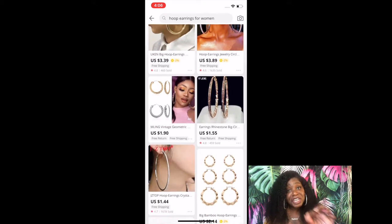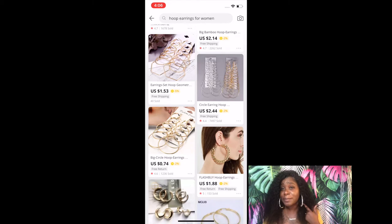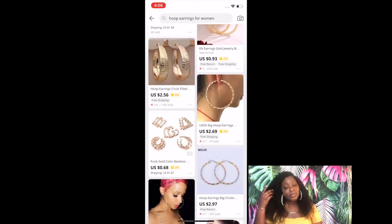And boo, did you see them prices? These are the same earrings that be in your local beauty supply store for about $20. Now you see where they get them from. What you don't know won't hurt you, but now that you know, you ain't gotta get played no more, boo. I just saved somebody's whole life and a bank account.